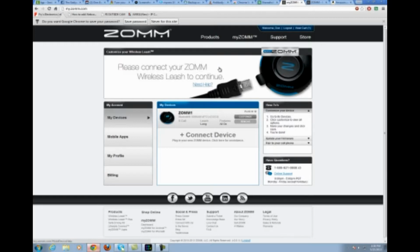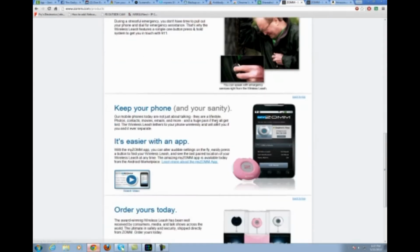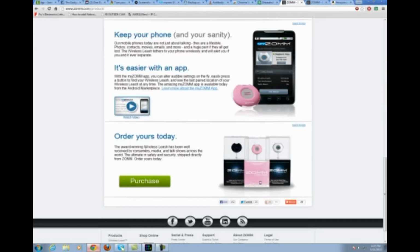You also have the ability to go in and put this app, and let's see if we could find where the app is here. So here's the apps.